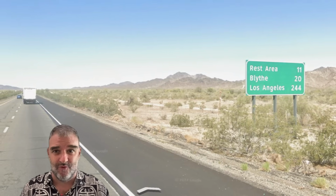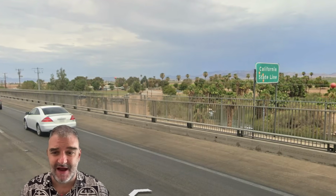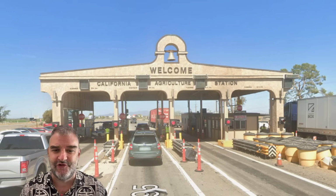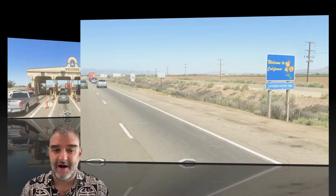You know you're in the middle of nowhere, Arizona, when you get a sign saying rest area 11 miles. We cross the Colorado River and the California state line on I-10, and right after we cross, we get one of these Welcome to California agricultural checkpoint centers where they make sure you're not bringing any apples into California. And on the other side of that, we do get a proper Welcome to California sign, so that's nice to see. A lot of the time we just get the kind of cheap state line type ones.